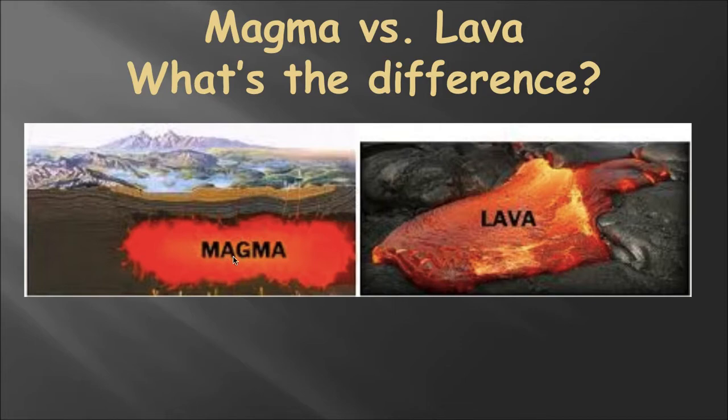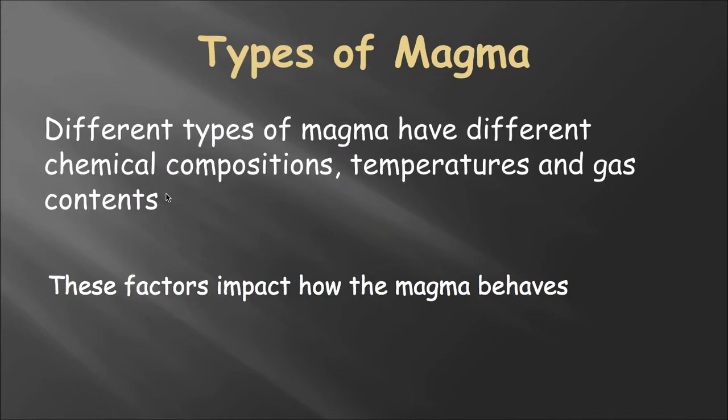This magma down here is going to affect what kind of volcano you get up yonder. So let's look at how magma can be different from one volcano to another. It has to do with their compositions, what they're made out of, temperatures, and gas content.